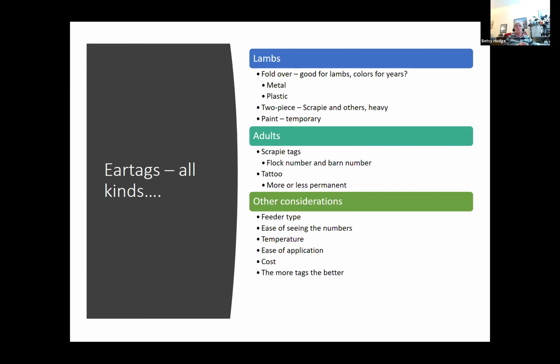And some of them are easier to put in when it's cold and some are not. The scrapie tags I currently have, I need 2 hands to squeeze the pliers, and I have really strong hands. If it's January and it's cold out, they're like solid. You can't push the little end through. So ease of application.